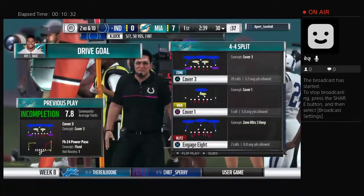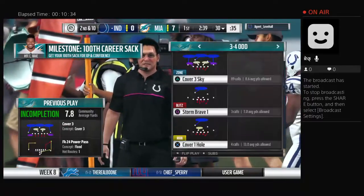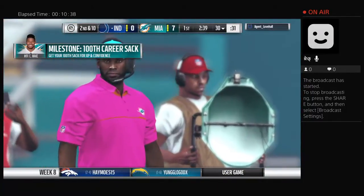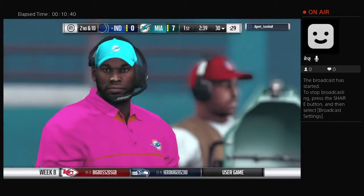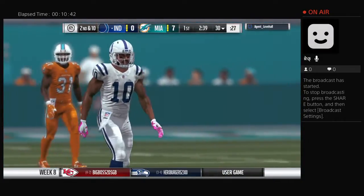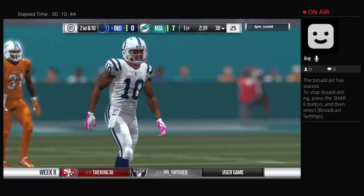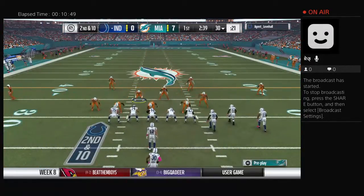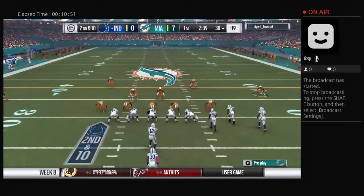Thought he might have had it. Instead, 2nd down. And when all else fails as a defender, when you're not there in the coverage, your best friend is exactly what we saw there. A big play shot taken by the offense. Unfortunately, it ended in a big drop. So incomplete on 1st. Let's see what 2nd down has in store.